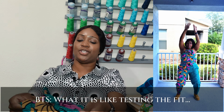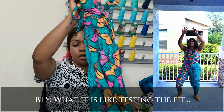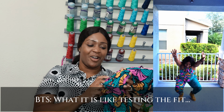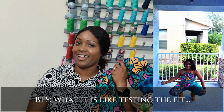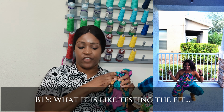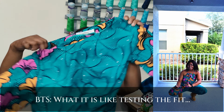So I showed this jumpsuit, but I get to show you guys up close and personal without me actually having it on. So this is the jumpsuit right here. I love the fabric. A couple of my co-workers wanted to literally take this jumpsuit off of me and basically have it for themselves, which that's not going to happen, right? But I love the jumpsuit, and then I had some leftover fabric, so I decided to make a matching top, and I styled it two ways. I styled the jumpsuit by itself, and then I styled it with the matching top.